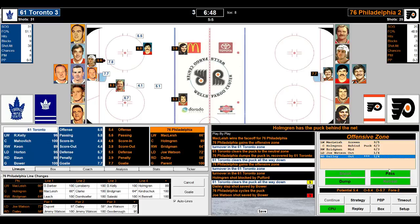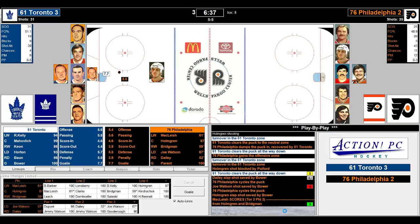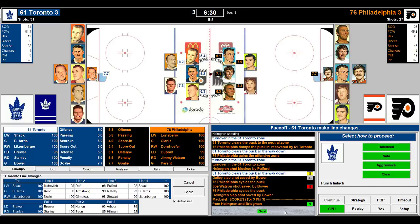Holmgren looking for Daly on the outside. Now they cycle it to Holmgren. Kelly in front of him. Going to try to penetrate. Save! But McLeish scores on the rebound. And we have a tied hockey game 3-3. So McLeish gets the rebound on the Holmgren slap shot as he penetrated and puts it past Bauer. And we're knotted at 3 with 6:30 to play at the Spectrum here in Philadelphia.